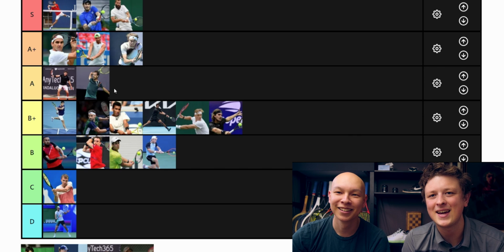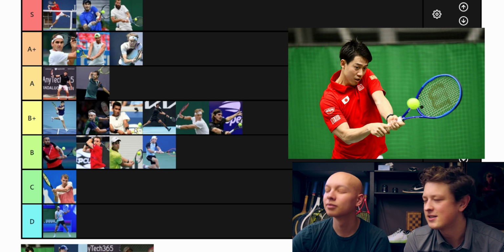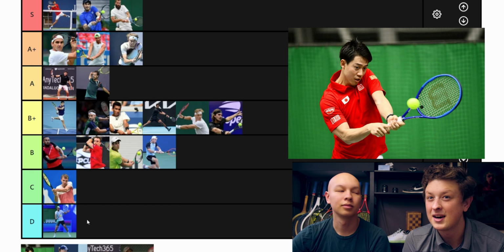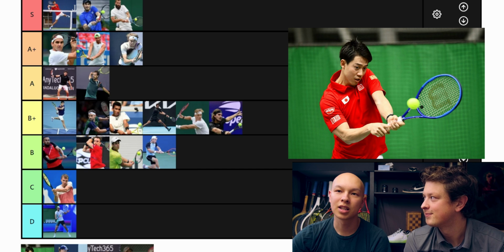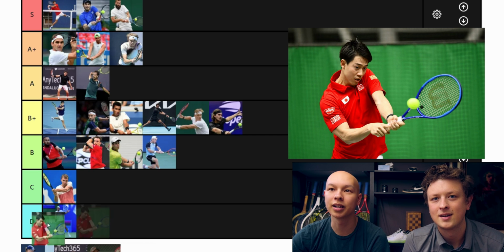We'll move on to Kai Nishikori. This guy has one of the best backhands. You know, he is very, very solid, above average, aesthetically great looking, and a very effective shot. I think this is an A tier for me. I agree. I don't think it can be quite A+, given the results, although he's definitely held back by a slow serve and still developing net game.